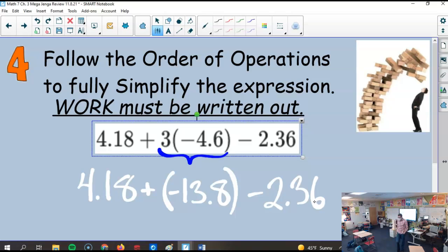Guys, remember, you're allowed to use a calculator on this one. You don't necessarily have to, but this does not say without a calculator. Huh?